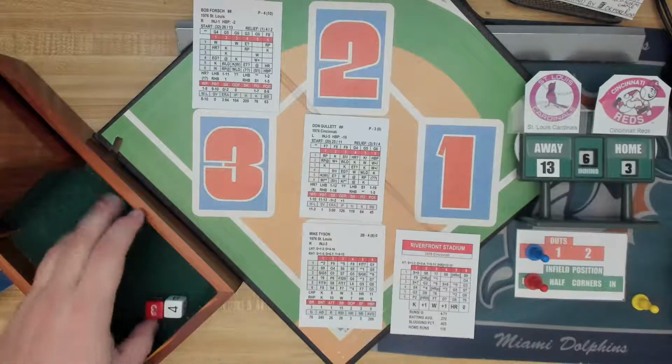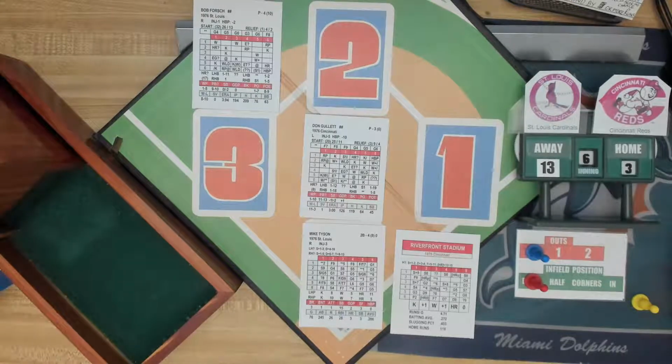They're going to see how long he can stay out there. You're down by 10 runs. You really don't want to use any more pitchers unless you have to. Pretty much resigning yourself that you're going to have to split the doubleheader. Gullett will pitch 3-1 against a righty. That's a blank. Tyson will swing 1-6. He flies out to center.